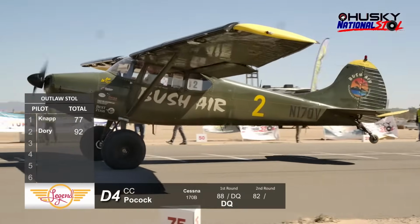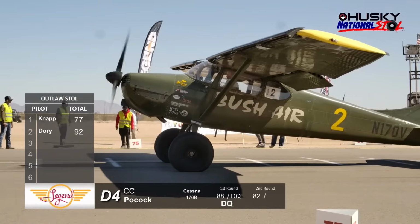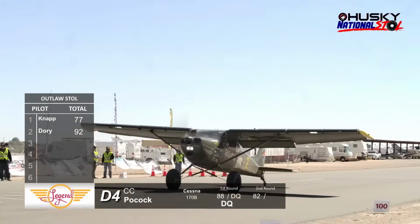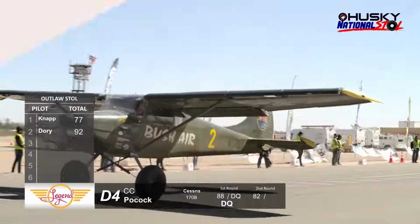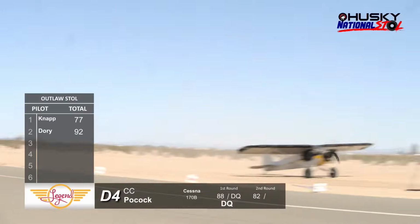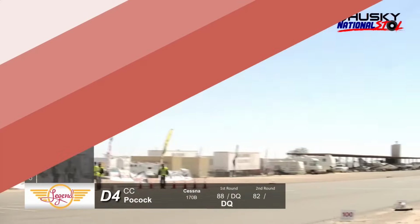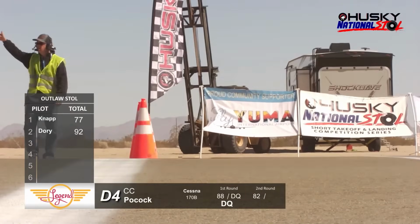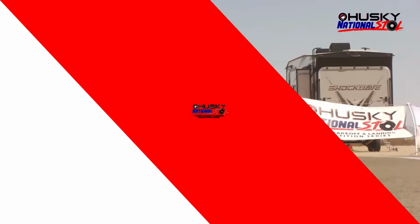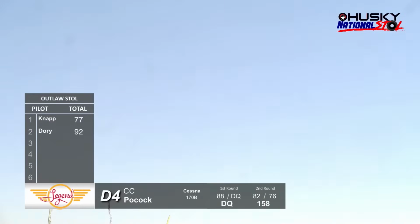Those big Acme shocks are helping to absorb not the impact, but they're taking out the rebound. They're tuned, and they keep those Cessna spring gear from springing the airplane back into the air. The big tires and the gear take the impact of the bounce, but to keep it from getting back in the air, he added those Acme shocks. When you start looking at the competitors, you'll see Acme products on a lot of landing gear, and there's a reason for it. Very popular, for sure.